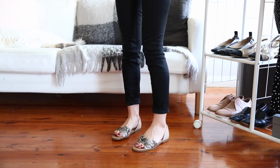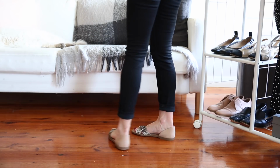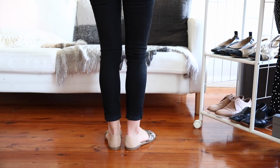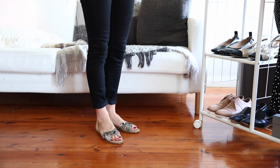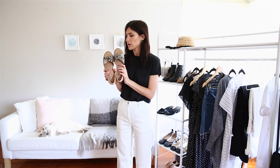These look so nice on, and I kind of feel like this coloring works with every single type of outfit that you would want to wear. It looks really nice with black. It also looks really good with kind of whites and beiges and all that sort of thing. So I think I'm going to be getting a lot of wear out of these, and I definitely bought these with summer in mind. I just wanted something that looked really chic, but that was also really effortless as well.